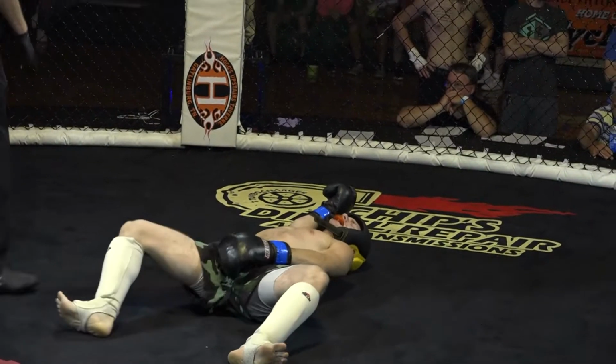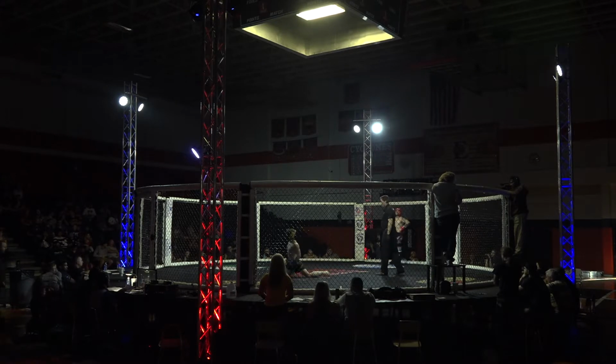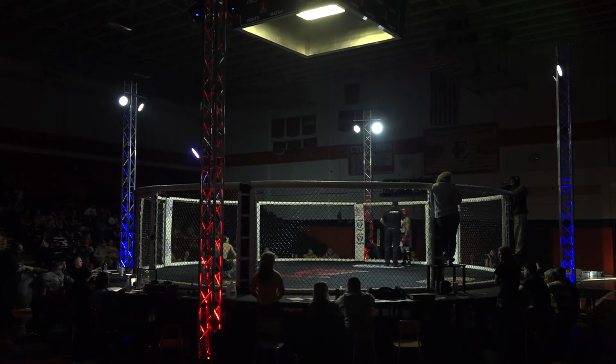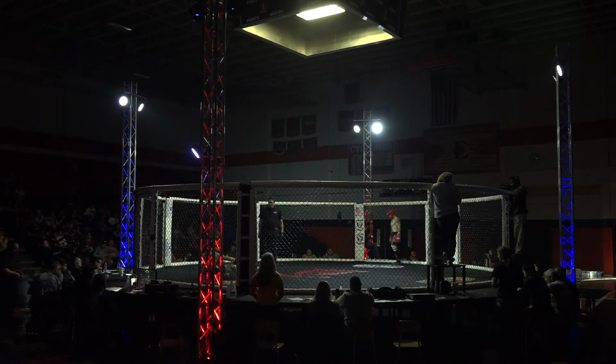Which makes the knees legal. They're legal, of course, and typically legal depending on the sport, because there's standard low kick rules, there's K1 rules, and then there's Muay Thai rules. So it just depends on what you're looking at. But yeah, when you allow the knees, and not just the knees alone, but the clinching to the knees, it changes things up, and of course things happen.